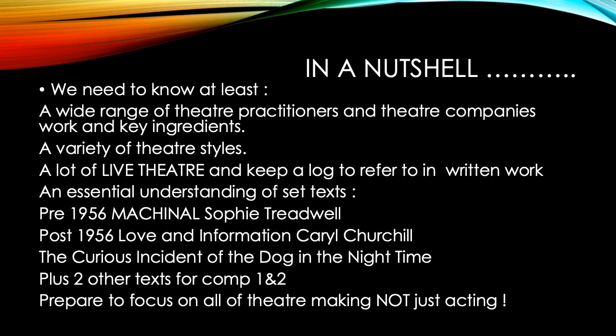An essential understanding of the set texts, that, like I said, are Love and Information by Caryl Churchill, Machinal by Sophie Treadwell, and The Curious Incident of the Dog in the Night-Time, excuse me. Plus, there'll be 2 other texts that we'll look at for components 1 and 2. You don't need to worry about those. I'll be making those available to you in lessons.